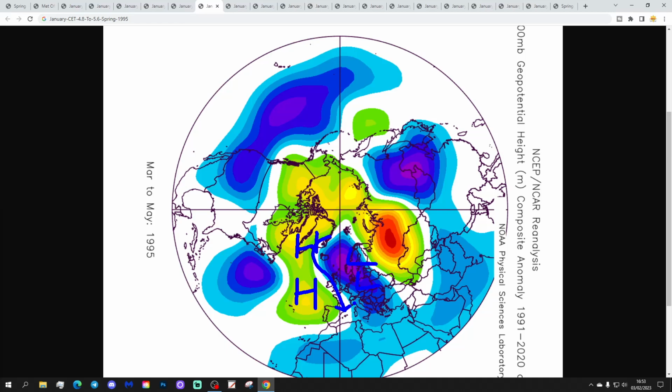And then May turns really hot in the first week, and gives a little bit of a heads up about summer, but it's on the way. There's a very hot spell during May 1995 in the first week of the month. That is a little bit of a teaser for the summer to come.